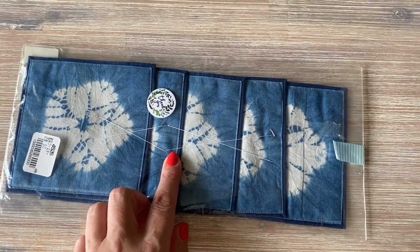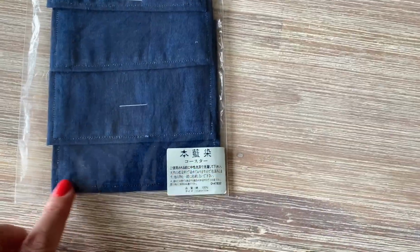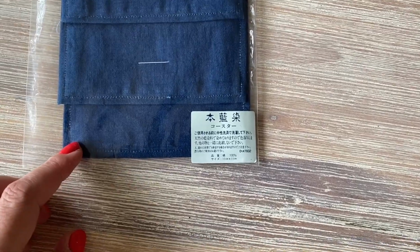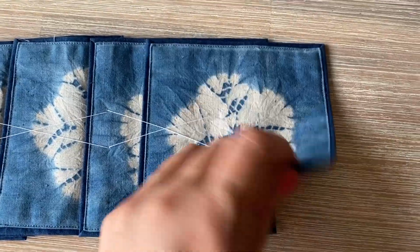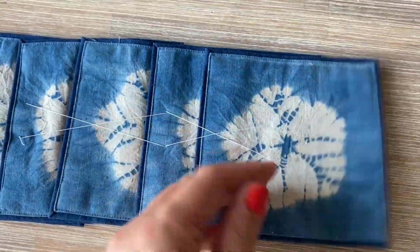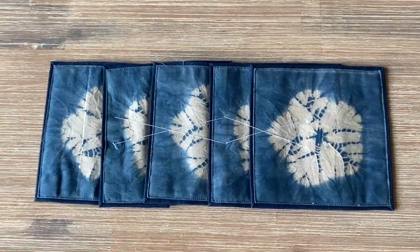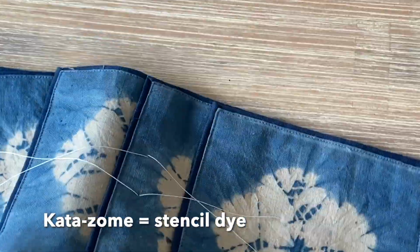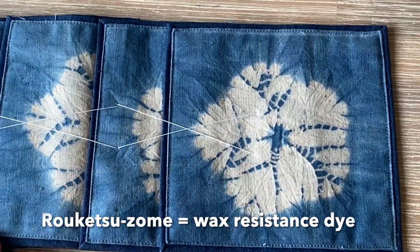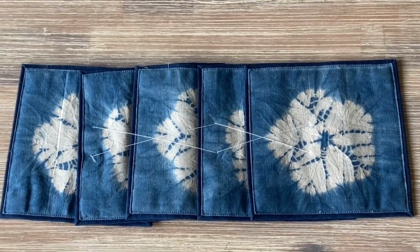Didn't purchase those Aizome indigo coasters at the market as I already had these unused vintage ones. These I got from an online flea market. I wanted to show you how much lighter these ones are. So not all indigo dyed products are the same deep blue, there's different shades. These ones are tie-dyed, which we call shibori zome. Stencil and wax resistance dyeing techniques are also the norm for aizome. I like how the tie-dye is a really simple floral design.